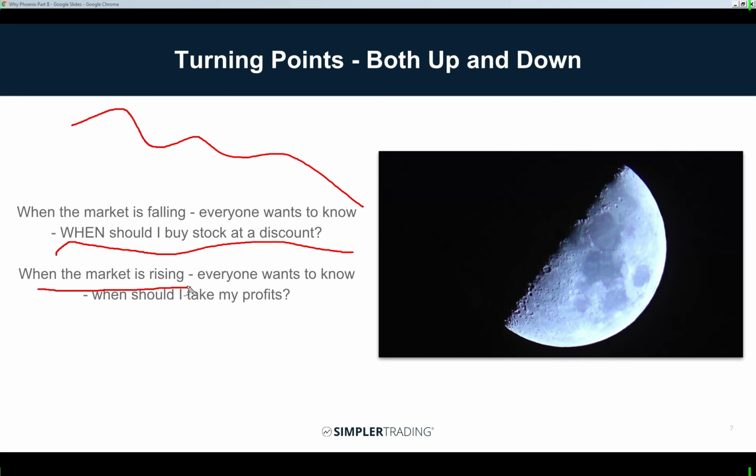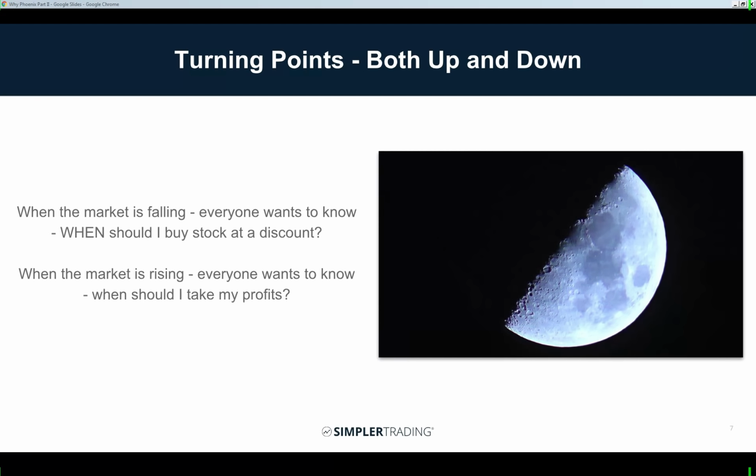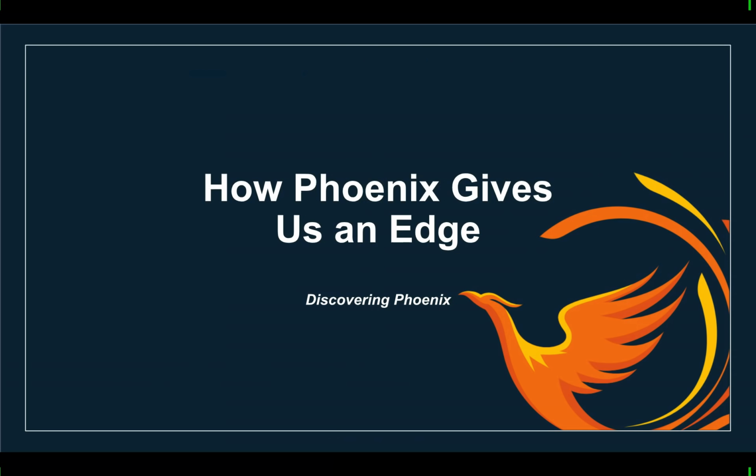And for me, learning how to recognize the turning points was kind of a pain. But now that I've done it, I can't go back. And so that's what we're talking about here tonight. So when the market is rising, everybody wants to know when I should take my profits. Of course, Fib. I'm never going to go back from that. I love Fibonacci, but there is also another way. So let's talk about the Phoenix and how it gives us an edge.